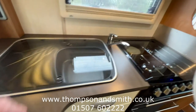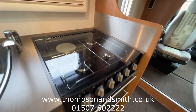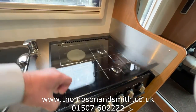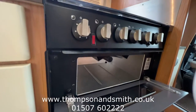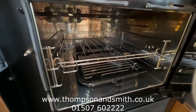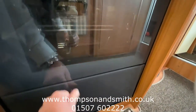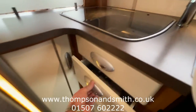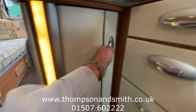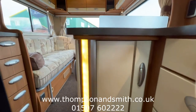had very little use, and also a Thetford Caprice gas cooker oven grill. So one electric, three gas rings, grill, cooker with the associated pans, grill pan, and some undercooker storage there with the access to the gas taps, etc. So everything very nicely fitted. We've got this corner unit with an opening door there or here. Again, top quality this motorhome.